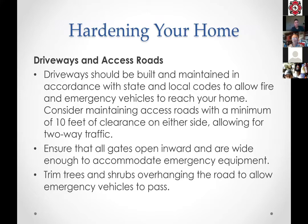All right, driveways and access roads are also extremely important, because you have to make sure that not only do you have a clearance for when you're driving up and down to your house, but you also want a clearance for emergency vehicles. The fire district requires a 13-foot 6-inch vertical clearance for our emergency vehicles to get to you safely without damaging any of our equipment. And on actual fire apparatus roads, we need a 20-foot width minimum.